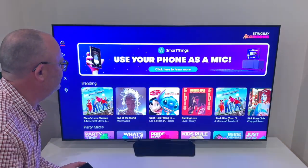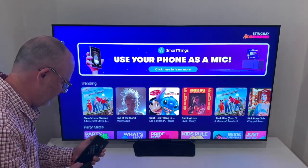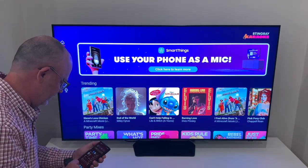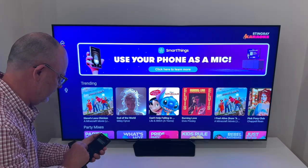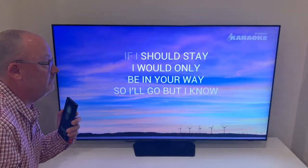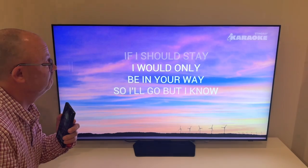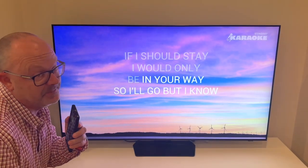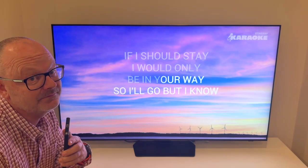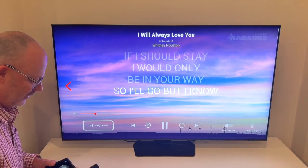And what you can do with that is, as you can see here, you can use your phone as a mic using the SmartThings app. So if I just bring that up here, if I should say, I would only be in your way. So that's all pre-installed on the TV.